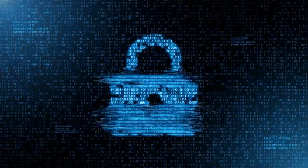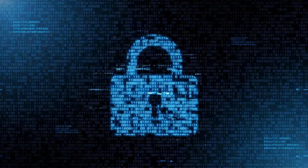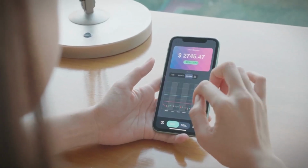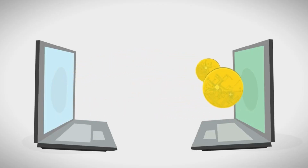Away from functionality now, how secure and private is Stacks? Well, very secure and very private, and here's why. Stacks inherits Bitcoin's high level of security since its transactions are settled on Bitcoin's blockchain.